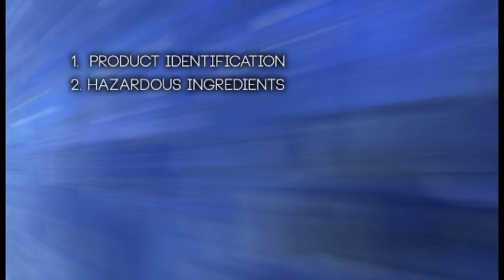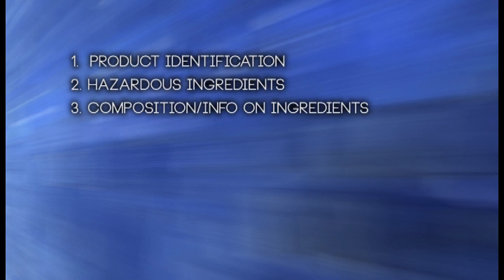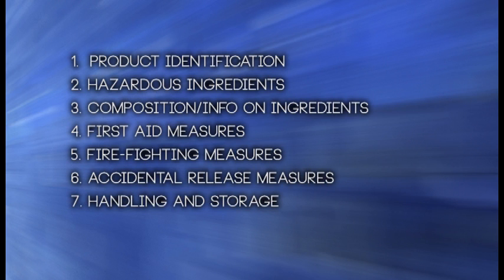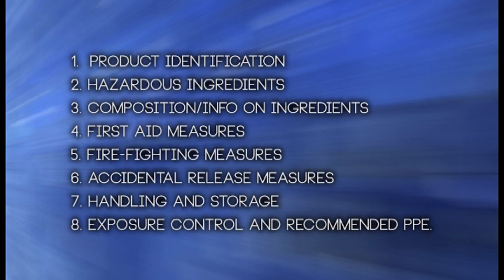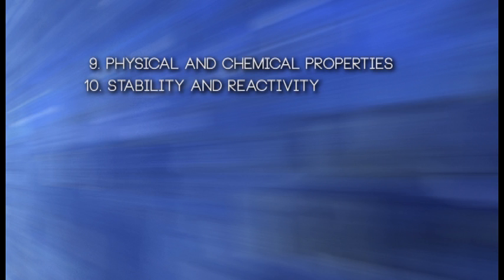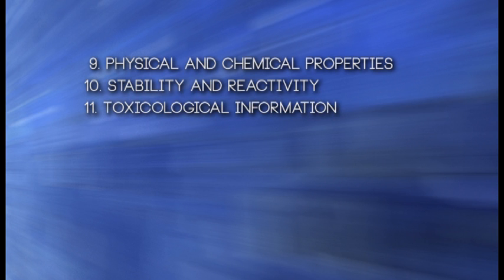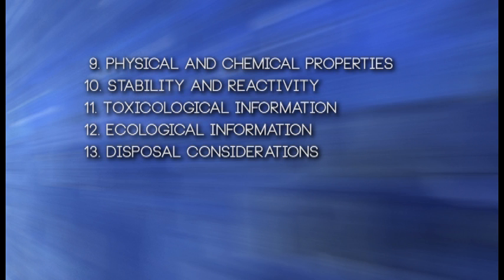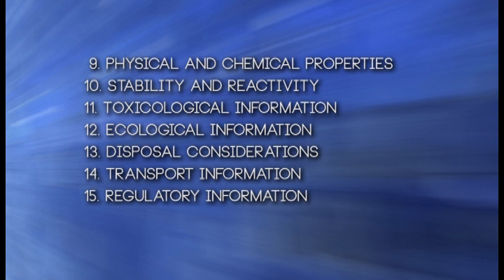The 16 fields will be the same for all manufacturers and include the following information in order: product identification, hazardous ingredients, composition or information on ingredients, first aid measures, firefighting measures, accidental release measures, handling and storage, exposure control and recommended personal protective equipment, physical and chemical properties, stability and reactivity, toxicological information such as symptoms and exposure effects, ecological information, disposal considerations, transport information, regulatory information, and other information.